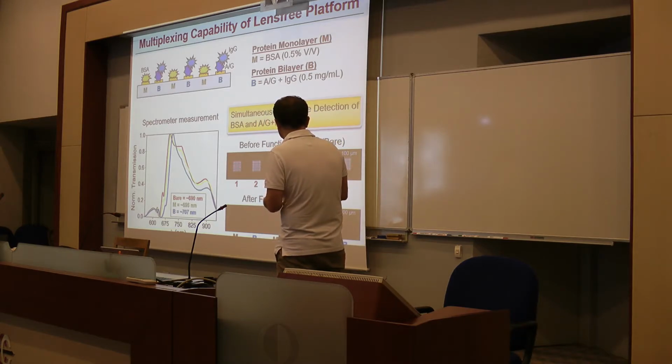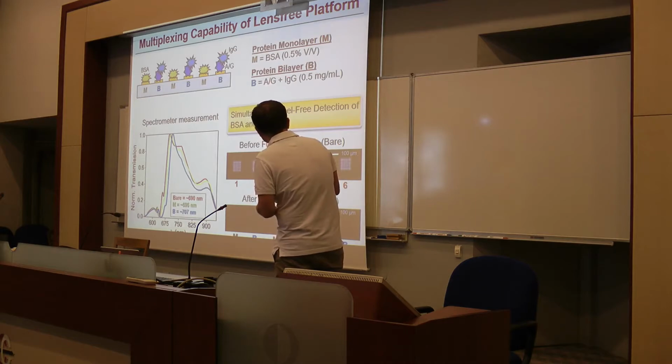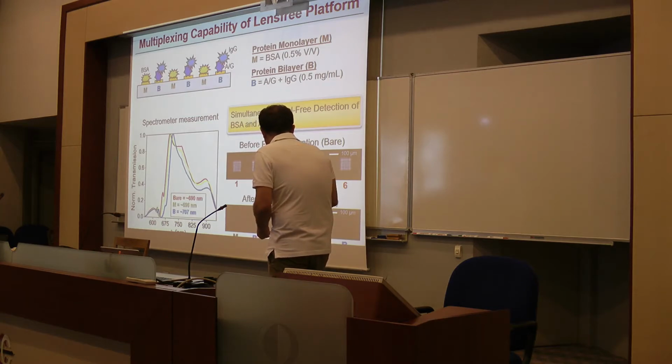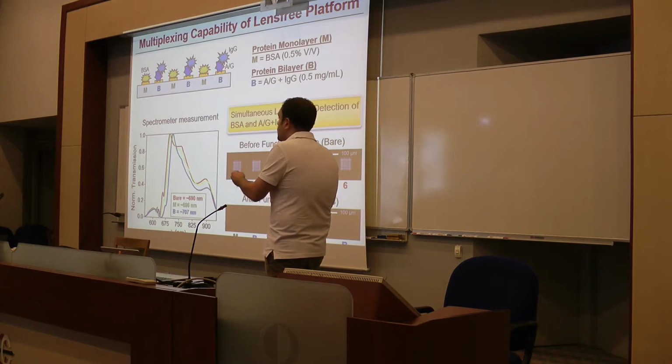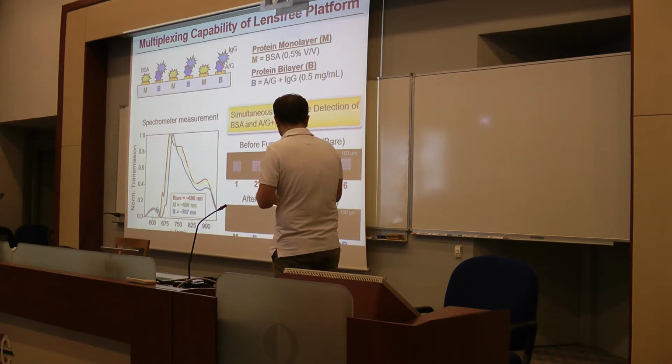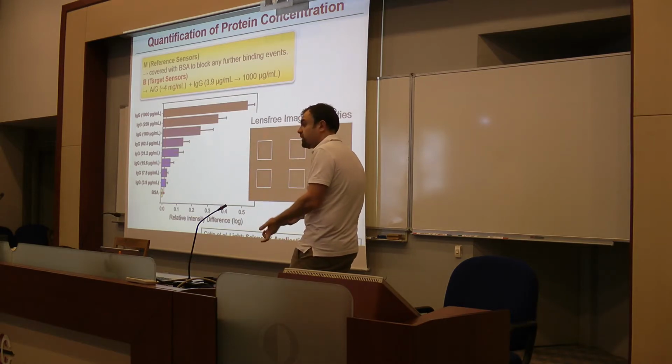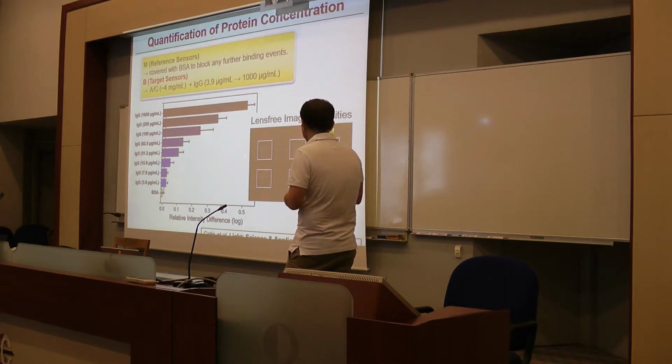where 1, 3, and 5 are covered by protein BSA, and the rest is covered with a protein bilayer composed of protein AG and IgG. I'm not sure you can see that, but the monolayer ones have a larger light intensity compared to the bilayer ones, due to the larger spectral shift in the bilayer ones, making them less matching with the light source. It's the same again. We can also perform quantification of protein concentration by introducing different protein concentrations. Here, for example, as you increase the protein concentration, you see a larger intensity change.